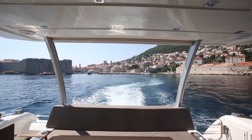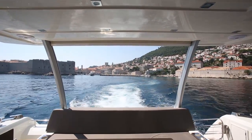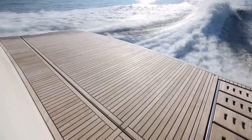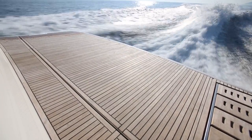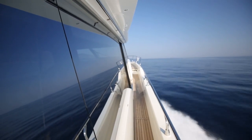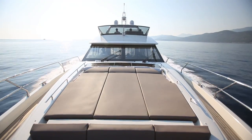Dubrovnik is now receding into the background, which means we can open her up a bit. As I mentioned, this boat has IPS 1200 on board. That's 900 horsepower per side. She should top out at about 30 knots, and that means that you can cruise anywhere really between sort of 8 to 10 knots.